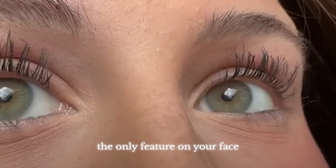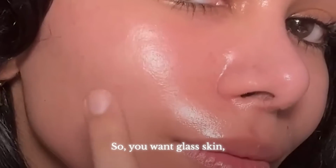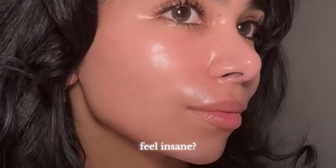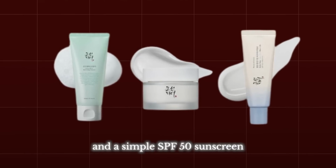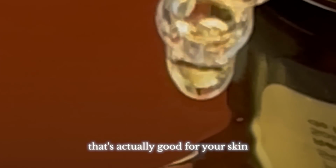But your eyes aren't the only feature on your face that needs maintenance. So, you want glass skin, but all those expensive skincare products feel insane. I got you. Get a gentle moisturizing cleanser, a balm hydrating moisturizer, and a simple SPF 50 sunscreen. You've got yourself a full skincare routine that's actually good for your skin without spending a fortune.